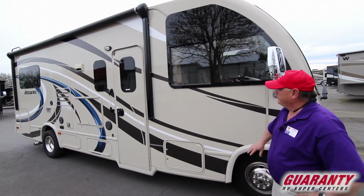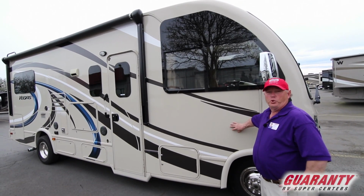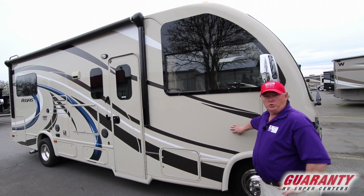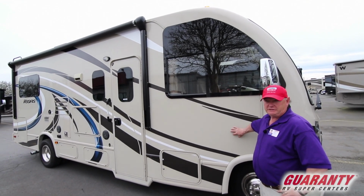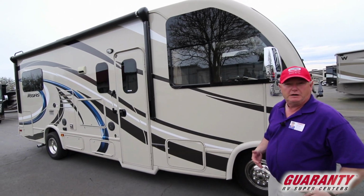Today we're looking at a vehicle I just consigned. This is a 2016 Thor Vegas 24.1. It's got just under 19,000 miles on it. This has been very well kept and upgraded.